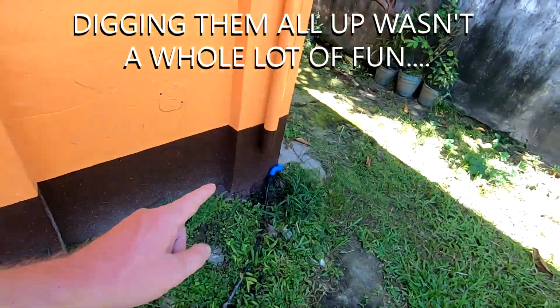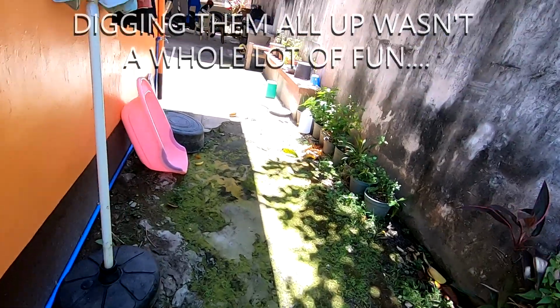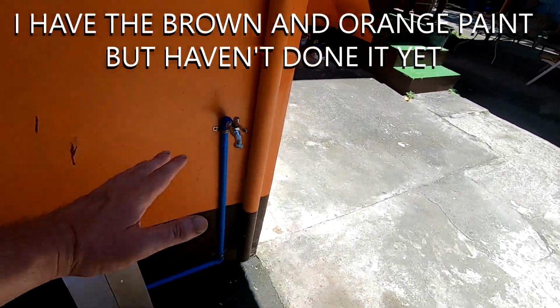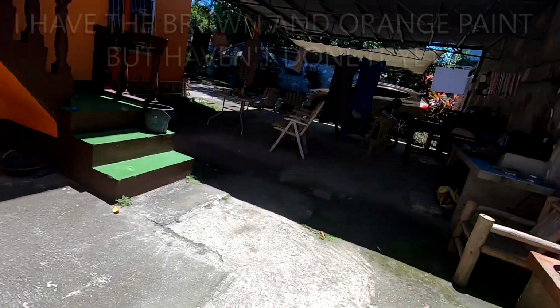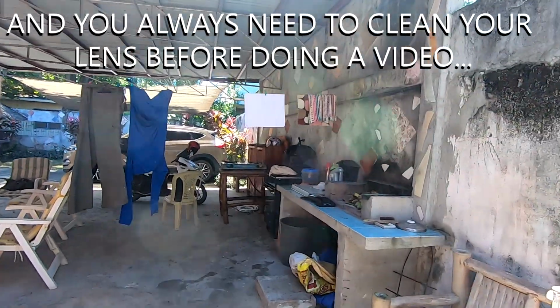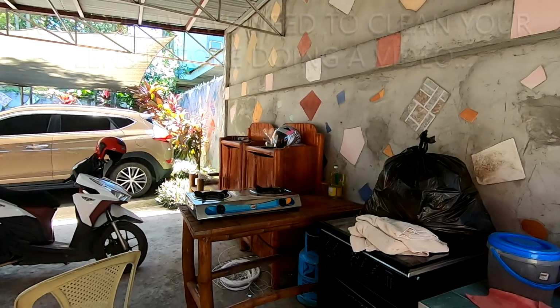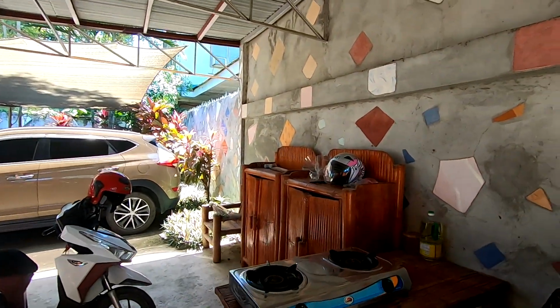Since we moved in, there wasn't a spigot in the back near our kitchen, so we installed one right here, which works great, because you always have to have water in your dirty kitchen. And this is our dirty kitchen area. We got the trash ready to go for tomorrow. It's exciting stuff here in the Philippines. This is Chichai's new helmet.